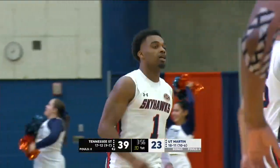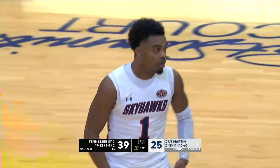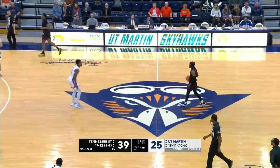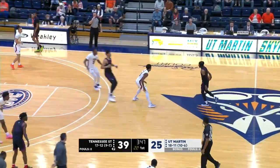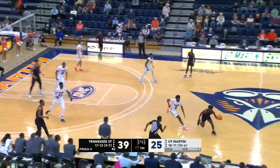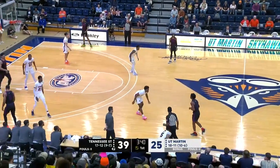And Kobe Jeffries, that's exactly what you want when you bring in a player off the bench, try to get a spark, especially when you're trailing like UT Martin is. He's a guy that can really get to the basket and gets everybody involved. He's so poised as a player. He's just a sophomore. Almost another turnover as Fitzgerald had trouble handling the pass.